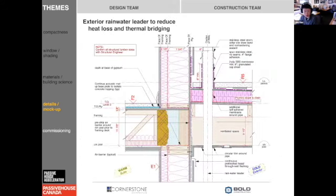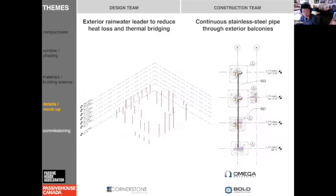So another design decision was to move the rainwater leader from inside of the building to the exterior of the building to reduce heat loss. And the challenge was to keep it away from the walls for waterproofing and come up with a way to slot it through the balcony. So our mechanical contractor, Omega, provided a solution to drop in a single continuous stainless steel pipe through the balconies. And at every level, there will be Menzies and storm collars for waterproofing. And as a shop drawing they provided last week, so we're working on it right now with Luke.